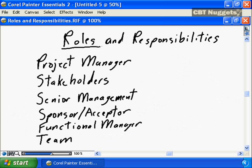Once you have your project organization chart created, the next step is to define the roles and responsibility for the team members. You need to define your roles and responsibilities. What do you as the project manager do? What are your roles and responsibilities? What project components are you responsible for? Who reports to you, etc.